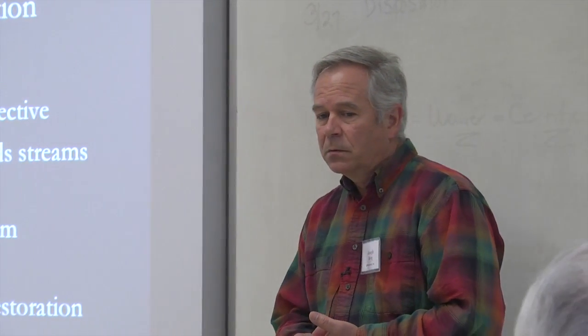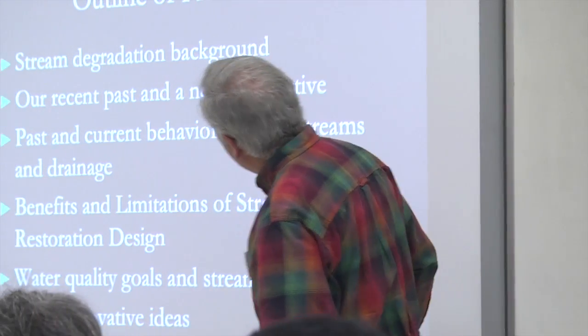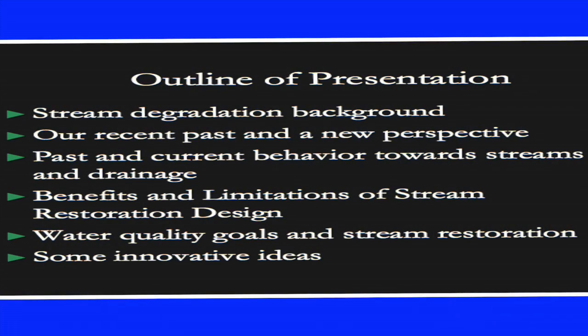My background is in systems ecology, so rather than looking at it purely from a natural resource or a conservation ecology perspective, I'm looking at those resources more from a systems perspective. And I'm the practice lead for restoration for this company that's got about 60 people. So I'm really focused on restoring these resources, trying to conserve what we have to start with, but trying to fix the resources where possible. So this is the kind of material that I'm going to be covering today.